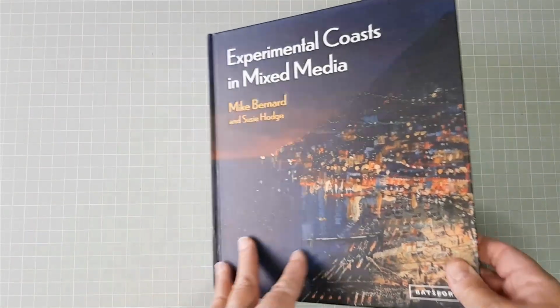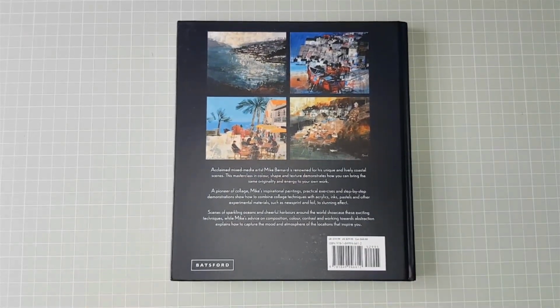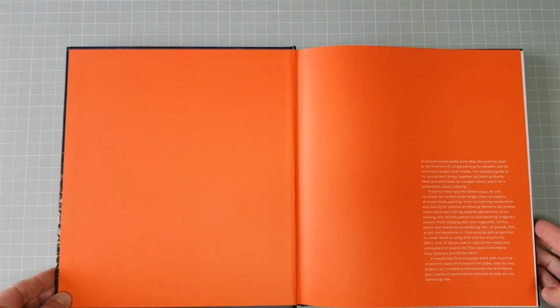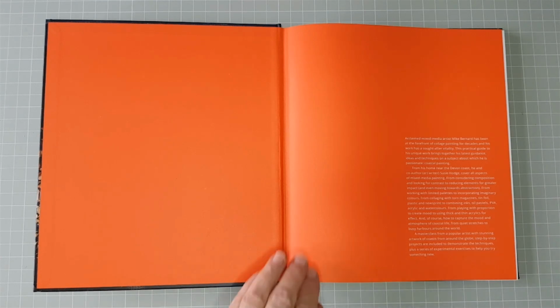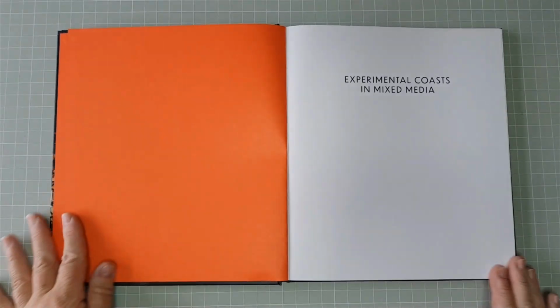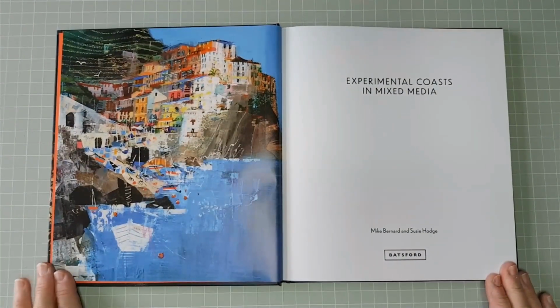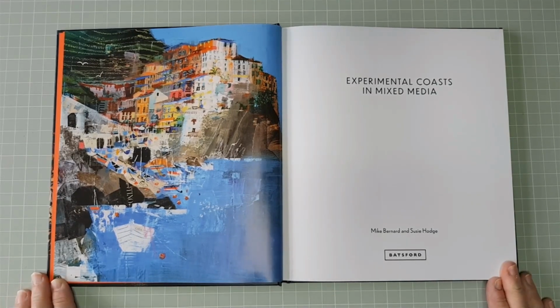So Mike Bernard is an acclaimed mixed media artist and renowned for his lively coastal scenes. And this book, it's a masterclass in colour, shape and texture, and it demonstrates how you can bring the same originality and energy to your own work. A pioneer of collage, Mike's inspirational paintings and the practical exercises and step-by-step demonstrations in this book will show you how to combine collage techniques with acrylics, inks, pastels and other materials such as newsprint and foil and create stunning effects.